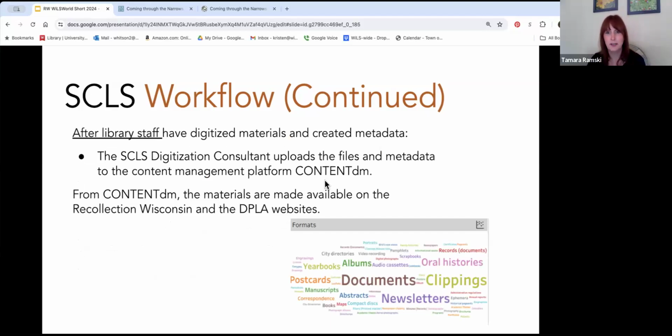So after everything's been digitized, materials have had the metadata created for them, I take those pieces and upload them to ContentDM. For South Central's case, our member libraries do not need to worry about learning ContentDM. I do all of that for them. From ContentDM, as Kristen has explained, the materials are made available in Recollection Wisconsin and DPLA. And the way they go to being searchable is through that harvest process that she explained. A lot of that is behind the scenes efforts of various experts. Libraries don't necessarily get involved with the technical details at that point, nor do I. But grateful for all the people that make those pieces of the project happen.